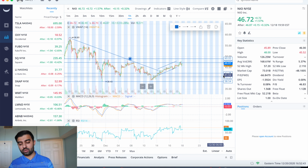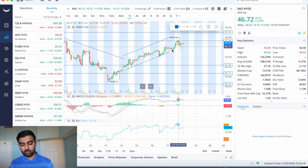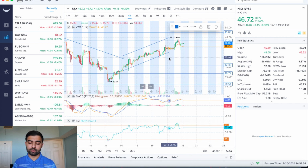We almost broke it on Friday. As you can see, we broke it for a little bit here, but weren't able to close above it. So mid 47s, the stock closed in the high 46s. But so mid 47s and then 49. If we can break that, then I think 50 by NIO Day is very doable.